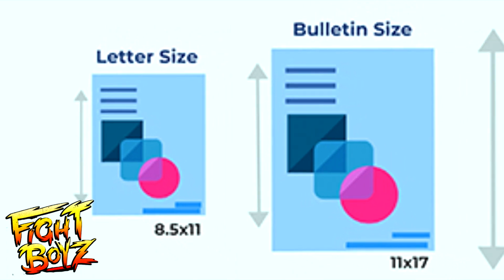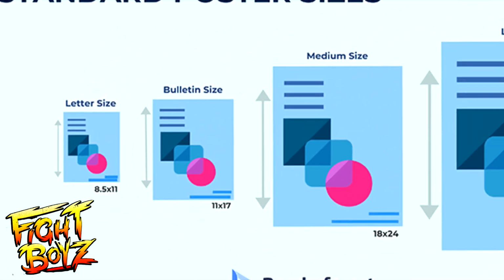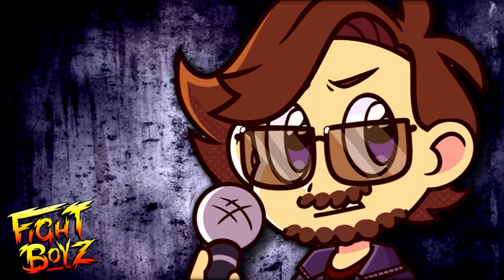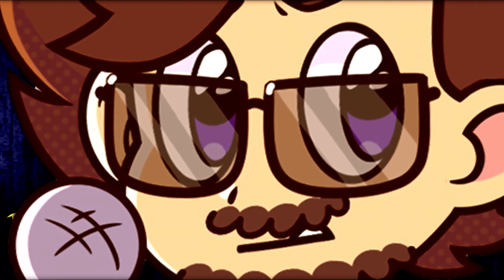If you want to up your game, you could go with 11 by 17, 18 by 24, or if you're feeling froggy, 24 by 36. Please don't do 24 by 36. Oh my god, that's such a massive poster. It's not worth the printing costs, trust me.